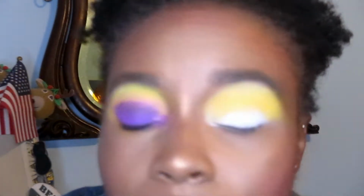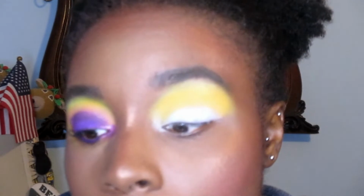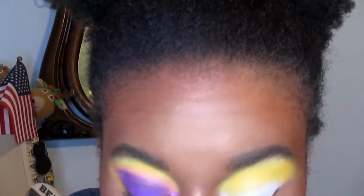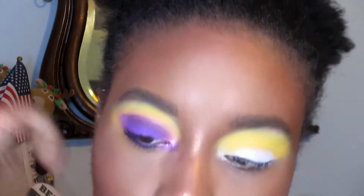So as you can see, these two shadows go on beautifully. I think they've built up well. I don't have any complaints on these two shadows. Next, I went into a couple of the more pinky tones.